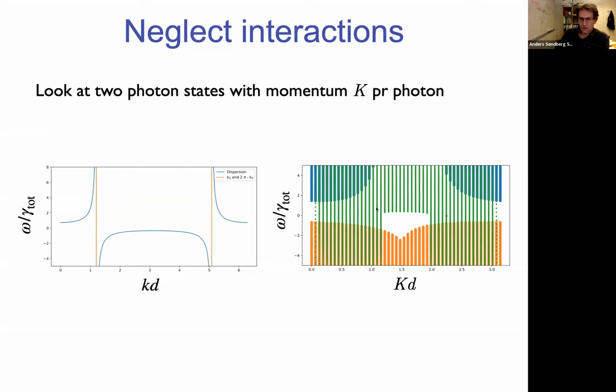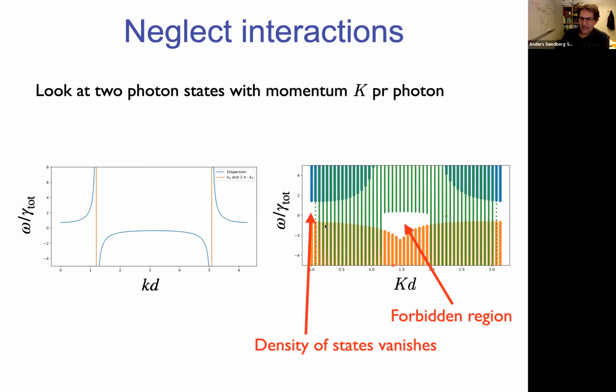If I take blue, that corresponds to taking two from this branch, orange two from that branch, green one from that branch and one from that branch. When we look at this spectrum of allowed states, there's a forbidden region where you would think you couldn't have any solution. And there's also a point where the density of states goes to zero.